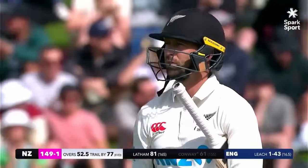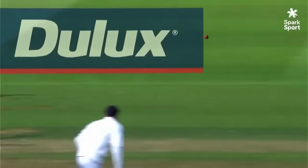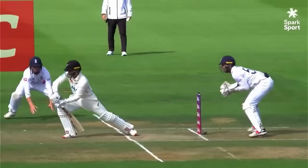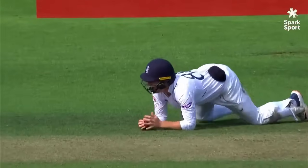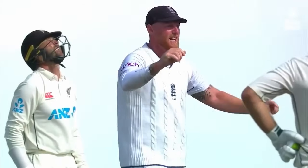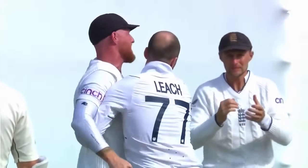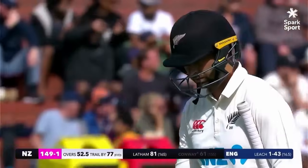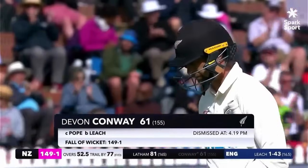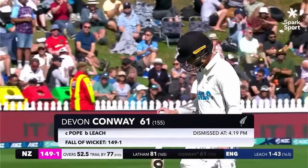On demand, Jack Leach, that's what we've been talking about. That's the line that his captain will have been willing him to bowl, get outside that line of off stump, and it's just the extra bounce that's afforded once again. It's a brilliant piece of fielding from Ollie Pope, and you see the dismay on Devon Conway's face. Much needed wicket for this English side. Conway goes for 61, and New Zealand lose their first at 149.